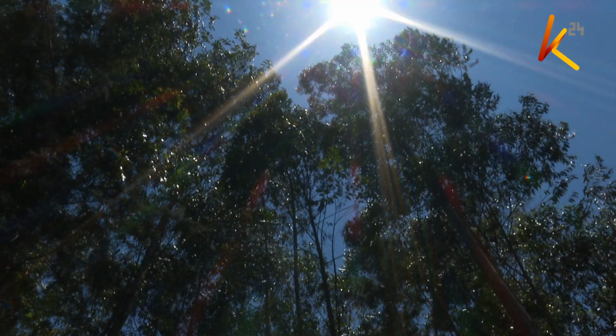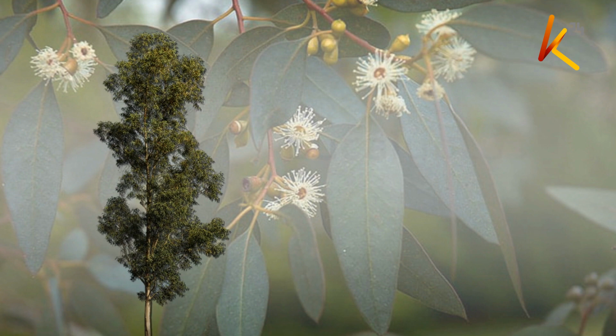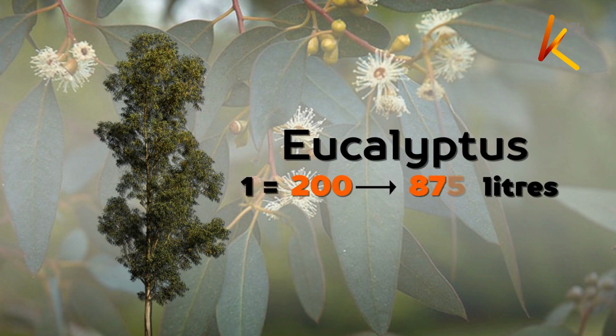According to environmental experts, a single eucalyptus tree can suck between 200 and 1,000 liters of water daily.